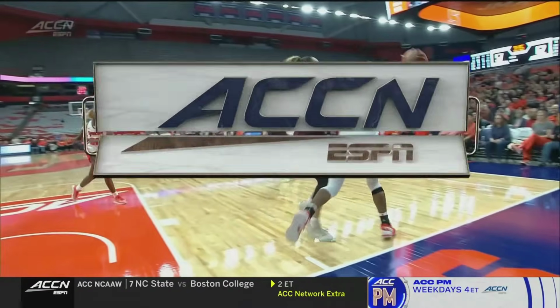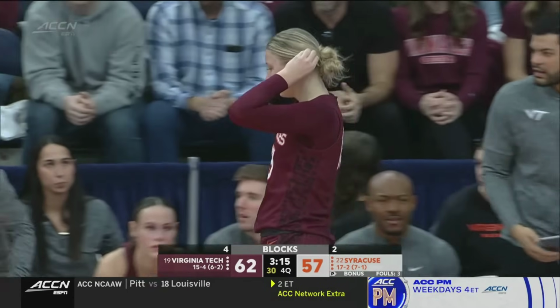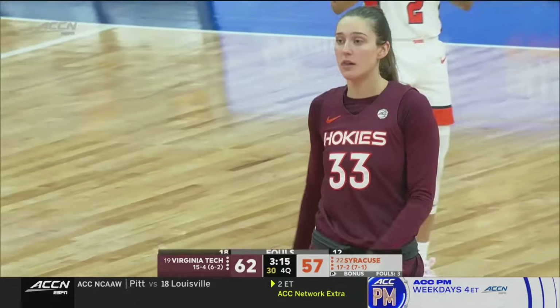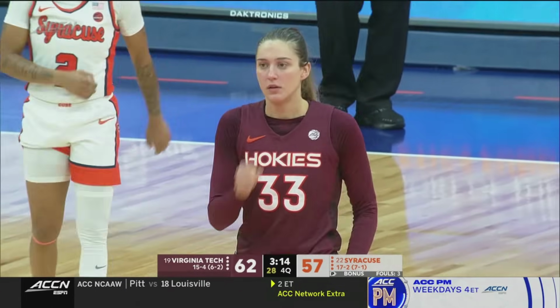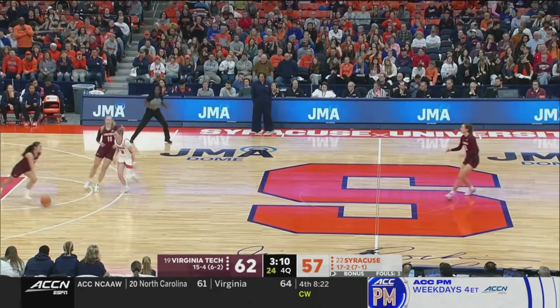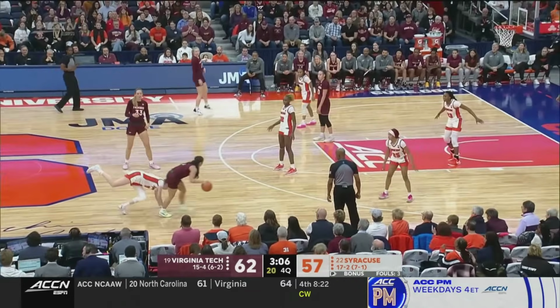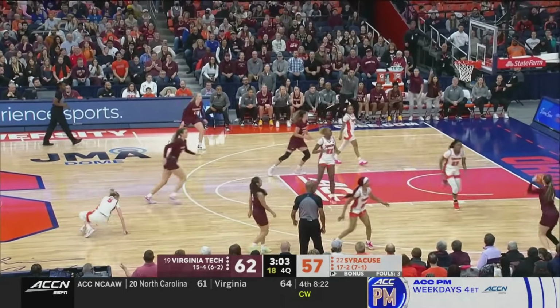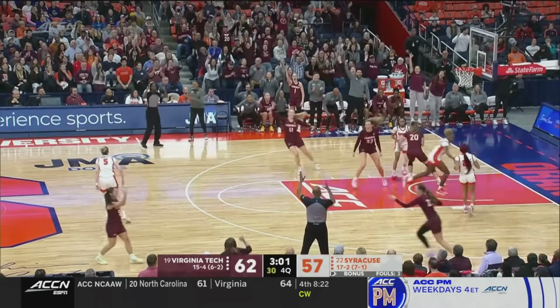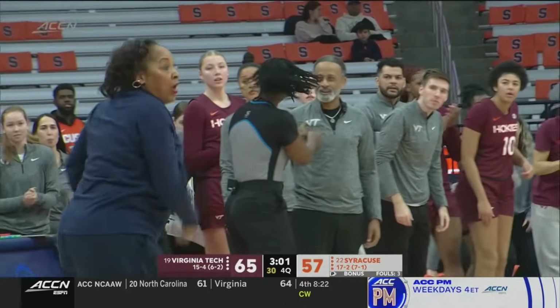And now Strack heads to the bench as Liz Kitley comes back out on the floor with 4 fouls. It has not been the day for the All-American. Liz Kitley with a total of 4 points, 2 of 12 shooting from the floor. But you still go with her if you're Virginia Tech. In the corner, King hits the triple. Coach Jack is furious right now.